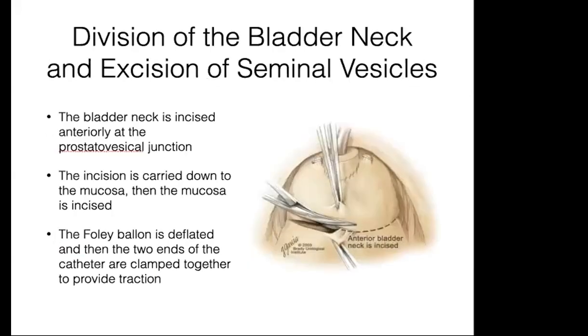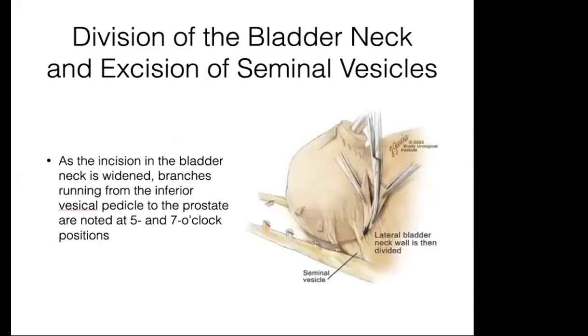The bladder neck is then incised anteriorly at the prostatovesical junction. The incision is carried down to the mucosa, then the mucosa is incised. The Foley balloon is then deflated and the two ends of the catheter are clamped together for more adequate traction. As the incision in the bladder neck is widened, branches running from the inferior vesical pedicle to the prostate are noted at the 5 and 7 o'clock positions.